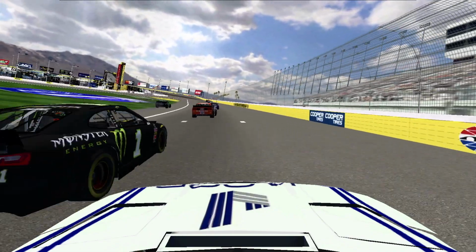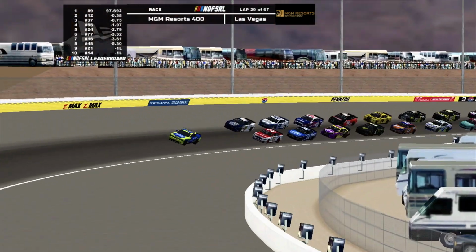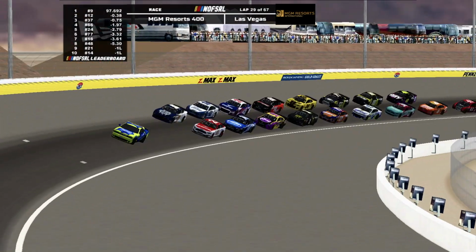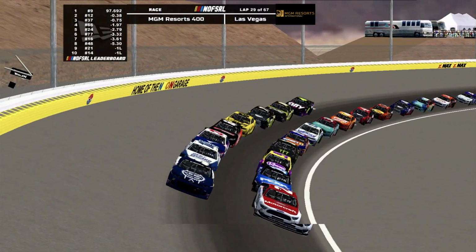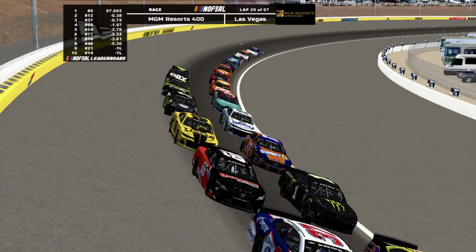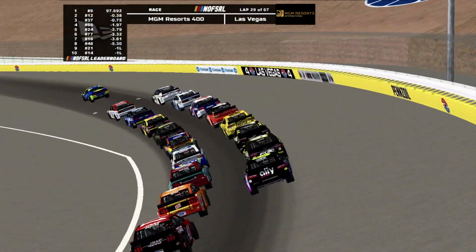Let's get ready for the restart. Diego Rossello in the race lead. Marty Johnson second. Carter Friesen third. They stayed out. Ryan New fourth. CJ Williams fifth. Igor Barreto is sixth. Jacob Britt seventh. Tyler Marco eighth. Those are the only cars on the lead lap.